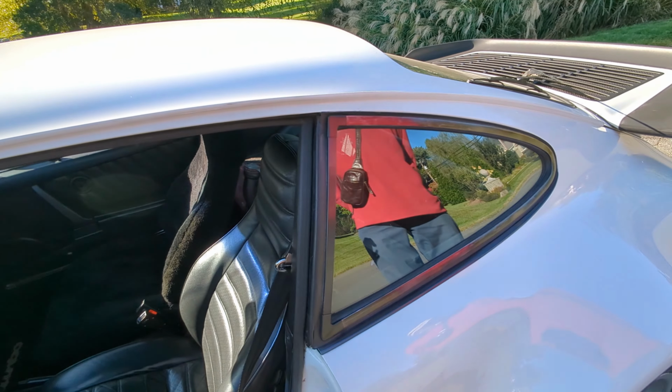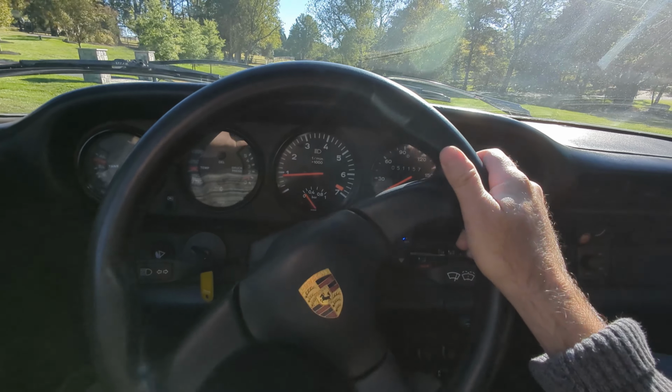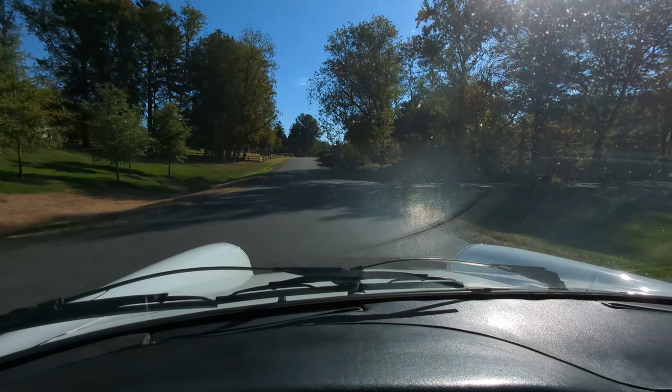Everything you need, nothing you don't in the serious Porsche interior. Now it's time to get on in and drive it. Let's go. Okay. Clutch is a little bit heavier than mine just to start. And ooh, there's a creepy skeleton. It must be Halloween, but that's what you want to see.